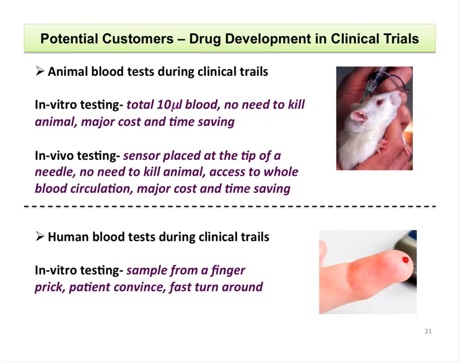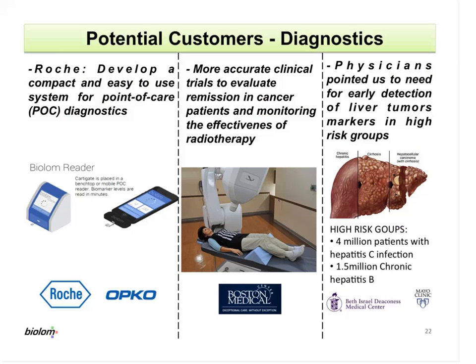So, one step forward from the animal studies are the human clinical trials. So this is in vitro testing right now. Instead of taking 5 to 10 ml from the patient, you can increase patient convenience and have a sample from a finger prick, and that can also improve the turnaround time of the testing during the trials. So this was the one aspect.